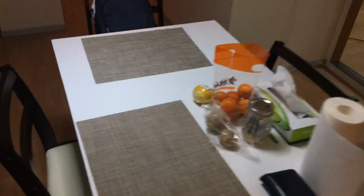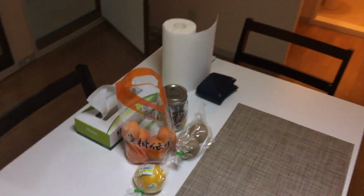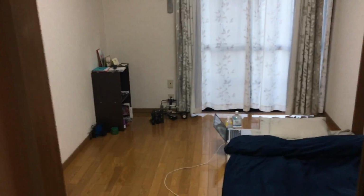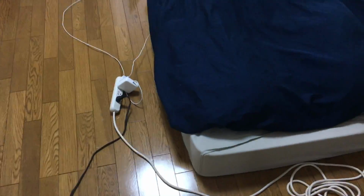I've got my dining room table, which I've just got with some food, potatoes, lemons, some mikan, that sort of thing that I like to eat during the daytime. I'll come into this room next. These are my sliding doors here. They just kind of open and close. They don't do anything to keep the heat or the cold out, to control temperature. This is my main room. This is what I sleep in.